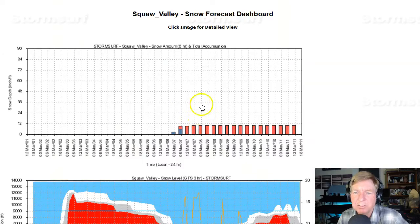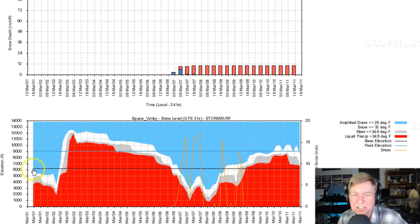Snow dashboard for Squaw Valley. We'll call this 10 inches or so of snow for the next system, what is that, about next weekend sometime? Snow levels, this is the base of Squaw here at about 6,200 feet. This is the summit up at top of Granite Chief or so. It's about 8,900 feet. Temperatures, if they're blue, that's below freezing. If it's even white, the gray is like sleet.